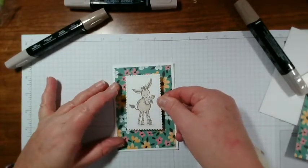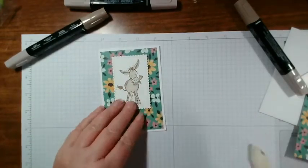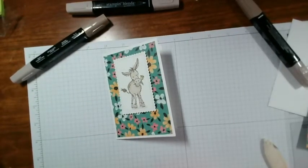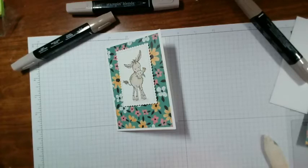Here's my little donkey hopping on there. If I put it up quite high, I might have room for a little sentiment across the bottom. I'll just see if I've got a small, just want a tiny little thing.